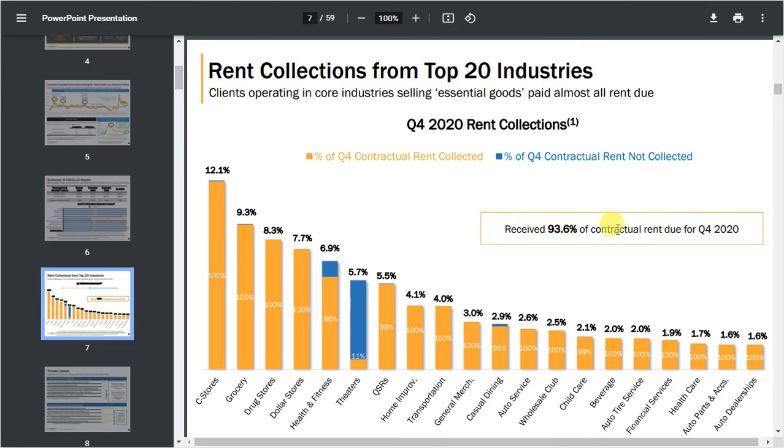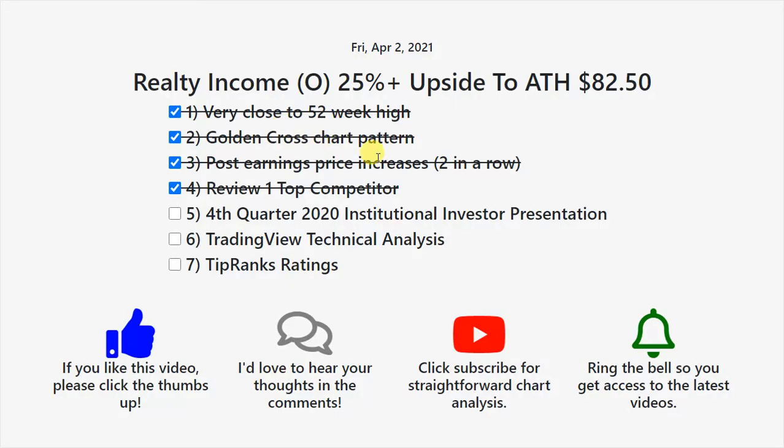They received 93.6% of contractual rent due for the Q4 2020. So that's really great. And then the areas that they did not collect rent was the health and fitness and theaters, and then some of their casual dining. So my takeaway from this is as things continue to open, I'm imagining the health and fitness rents, the theater rents, and the casual dining rents will start to come back in. So that's all I was doing there. See, everyone's still awake. We did a review of the investor relations presentation. I'm hoping everyone's still awake.